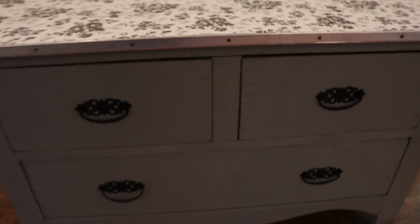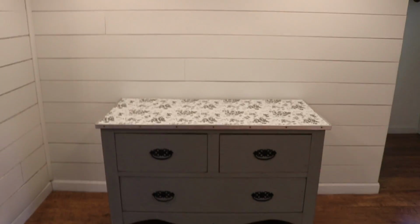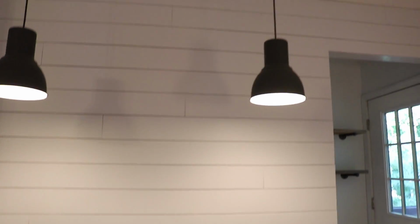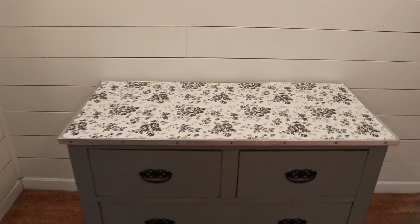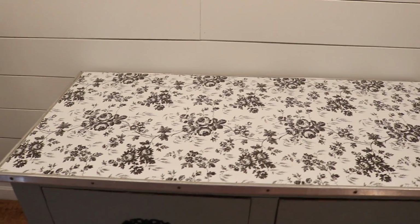First I thought I'd end up painting it, but I kind of like the gray against the wall here. I think it goes well with the lights, even though they're a darker gray. But I don't think I'm going to get along with this top for this wall. To me, it's just kind of a feeling of busyness with the shiplap and the floral together.